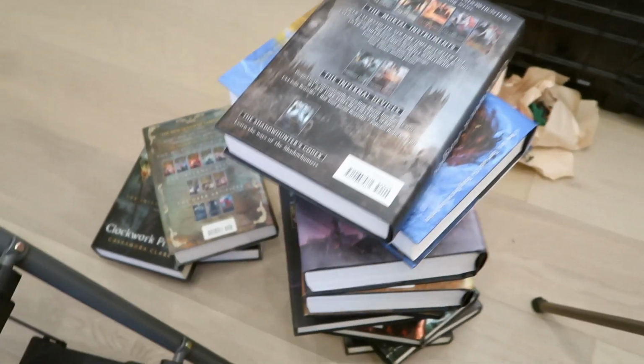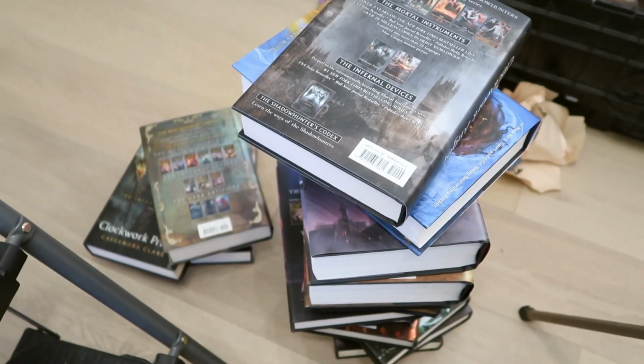Here's my precarious stack of Shadowhunter books. It looks so silly. I've made some great progress. I haven't been filming a lot of it just because I feel like it's going to end up being very repetitive, and I know that this video is going to be very long, especially since I haven't even gotten to organizing anything yet. But I did take a break for dinner.